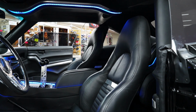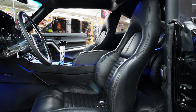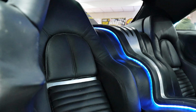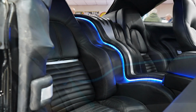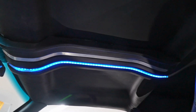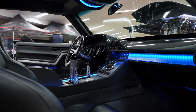Everything is leather. Got Corvette C3 seats that have been recovered in leather, front and back. We've got the same bucket seats in the back that accommodate the wheel wells. And one thing that's really unique about this car, it's a full roll cage car, but if you look inside the car, the roll cage is completely buried in the interior.